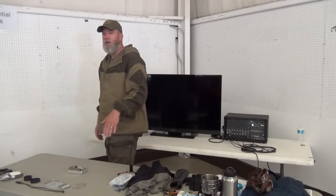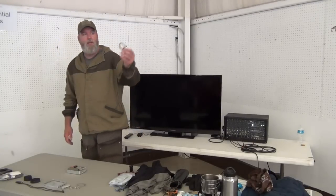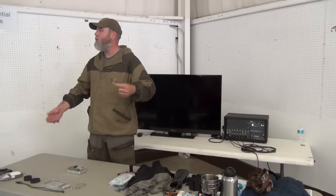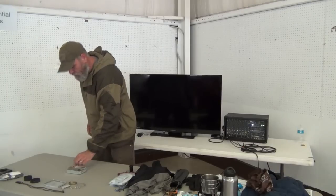So that will help me do shelter, right? If I need to construct one. 28 gauge brass wire that I can trap with, make snares, make repairs, construct things, lash things together with. Compass.